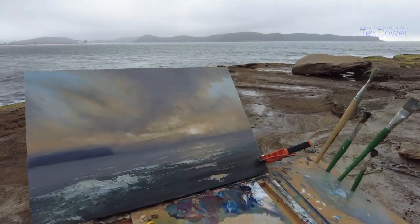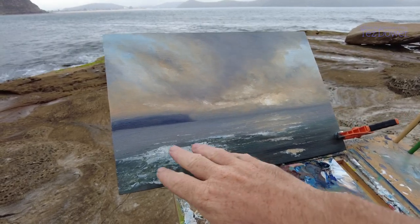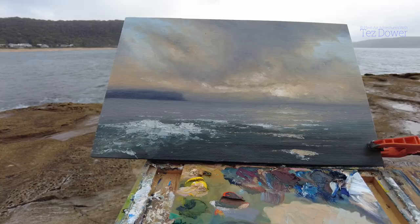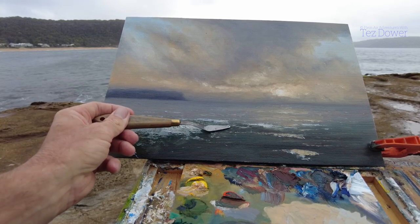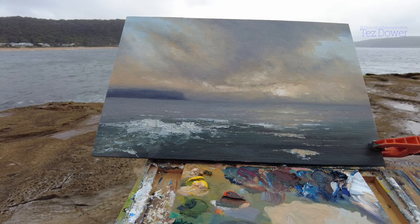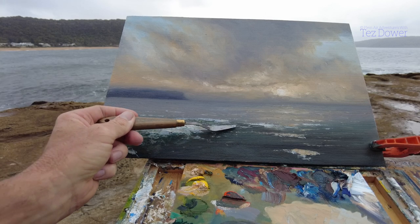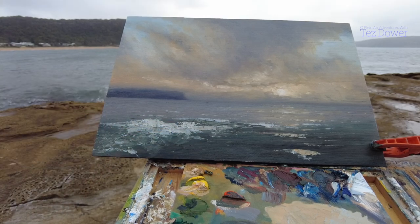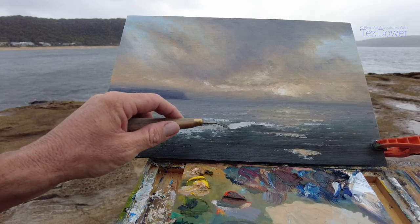Okay, so let's have a look at it now. I don't know if I've overdone it. Well, not so much overdone it, but I think I've got to fix it up a little bit. Maybe if I continue the flow of the wave actually as it was. Sort of heads out more that way.